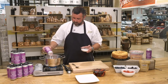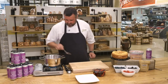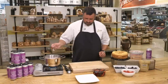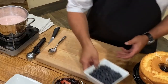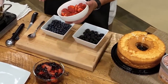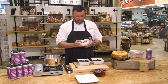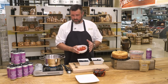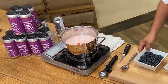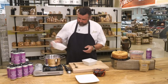We're going to add 1 cup of sugar. We're going to mix that a little bit. And for the berries, we've got 1 pint of blueberries, 1 container of blackberries, and about 1 full container of strawberries. We washed them all, picked through them, quartered the strawberries, stemmed them as well, and we're just going to pour these right in. We're going to let them boil in there. And really all we're doing is making sure the sugar does melt.